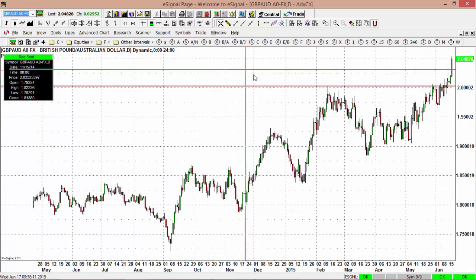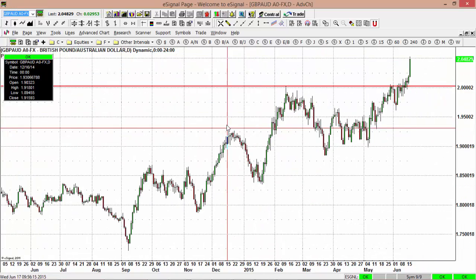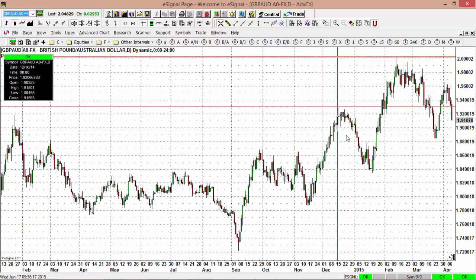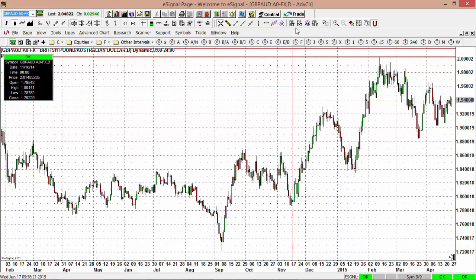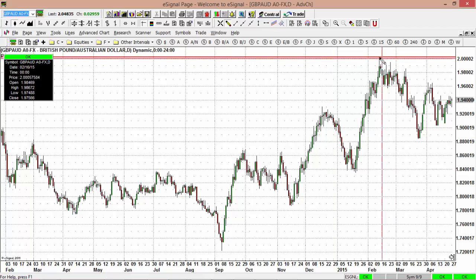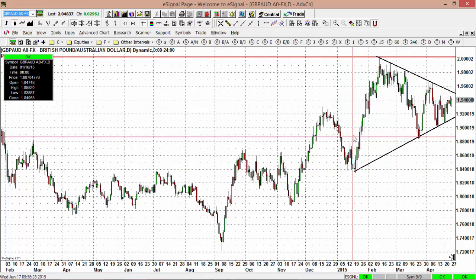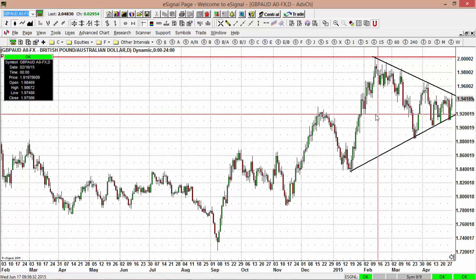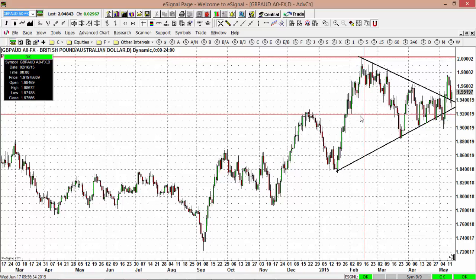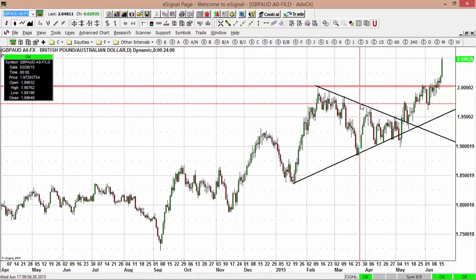With the British pound, Australian dollar, we didn't enter the market when the market looked like this. It looked something like this. We were in a triangular consolidation pattern. We spoke about the triangle at great length. The market broke out of the triangle, tested the breakout point, and has just rallied ever since.